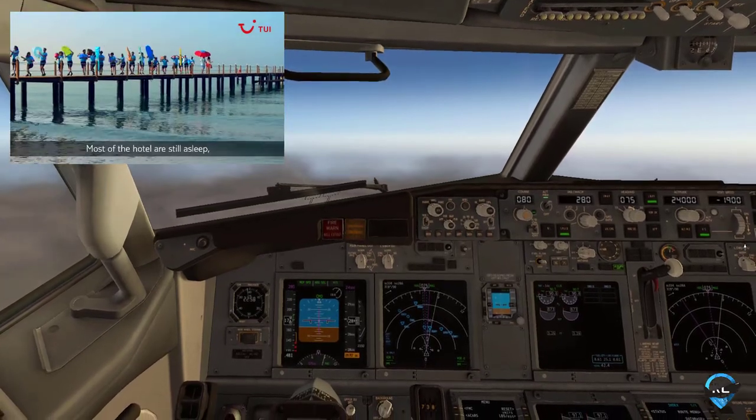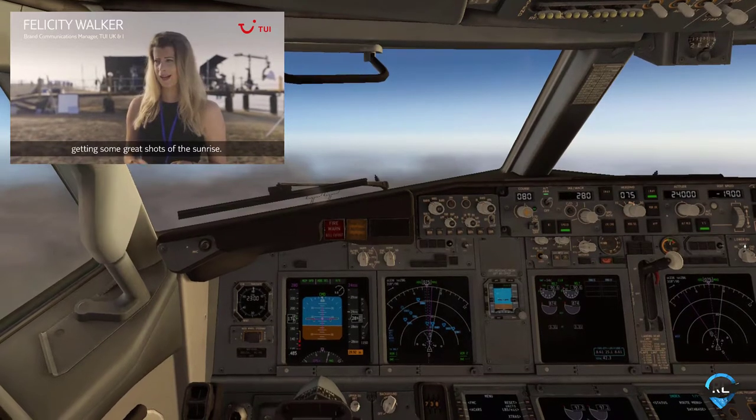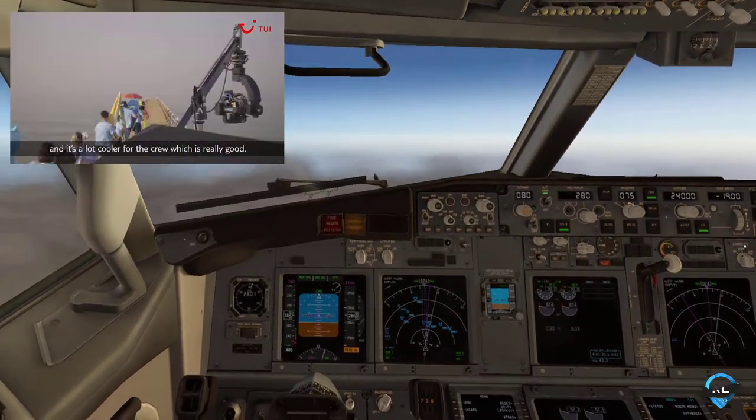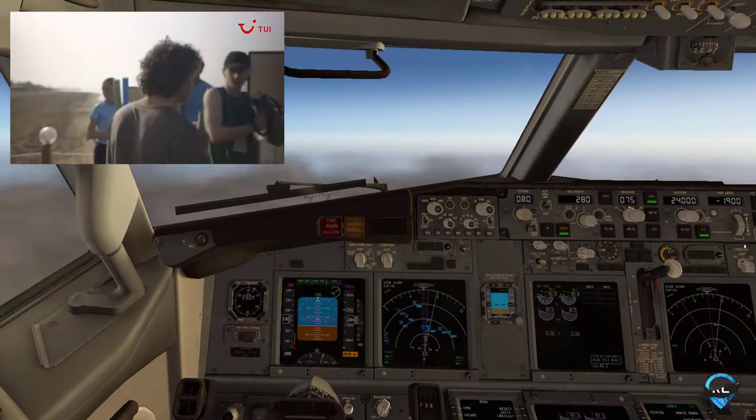It's 5 a.m. Most of the hotel is still asleep, but we're down here on the beach getting some great shots of the sunrise. The light's really nice at this time. It's a lot cooler for the crew, which is really good. We better be quite quiet. We don't want to wake everyone up.